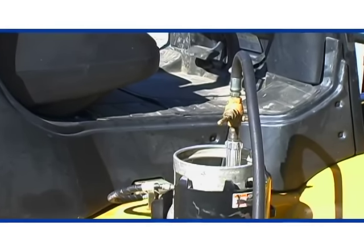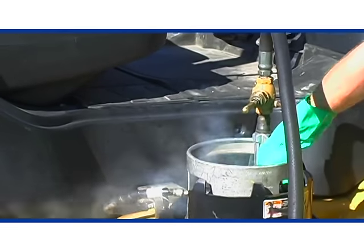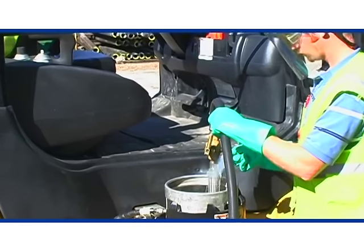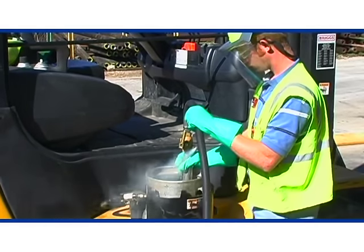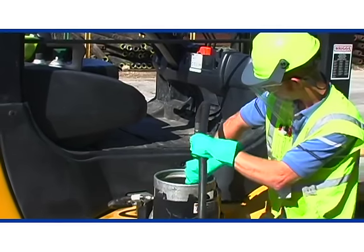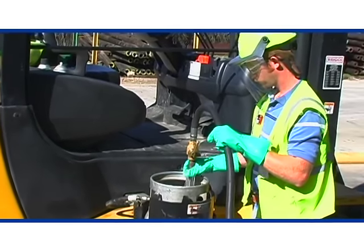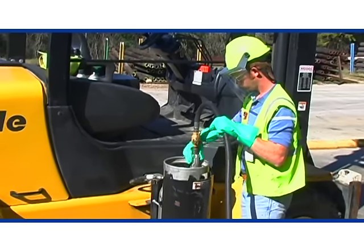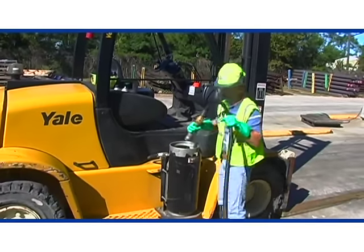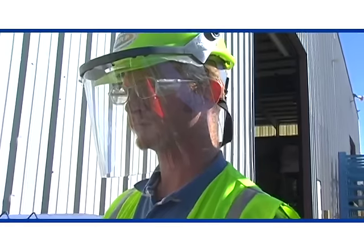Remember that some LPG always escapes and turns to gas every single time you refuel a powered industrial truck. It is usually a small puff that you may only hear, or that may make a small cloud of white vapor as the liquid flashes to gas. Even this little puff can injure you. However, if you forget to shut off a valve or something goes wrong, you could be blasted by a high-pressure stream of liquid quickly turning to frigid gas.